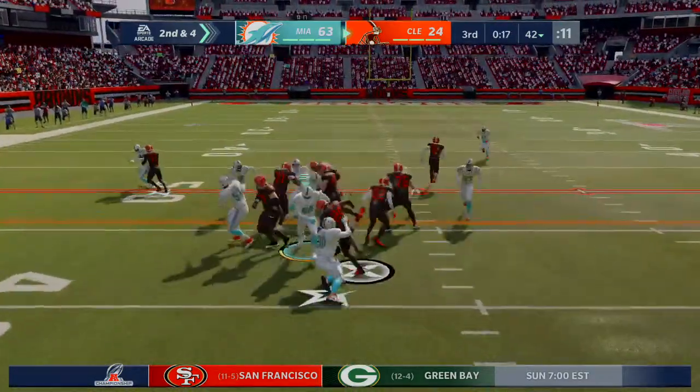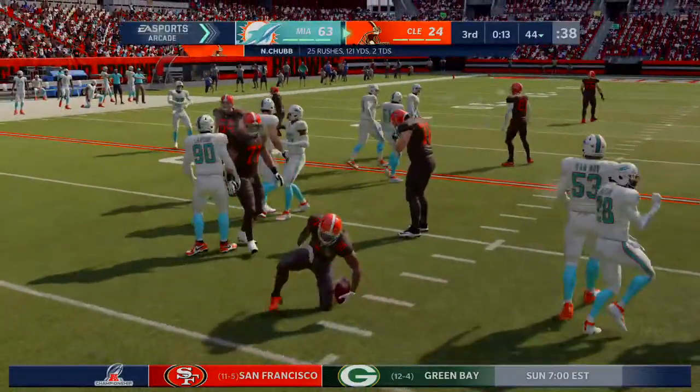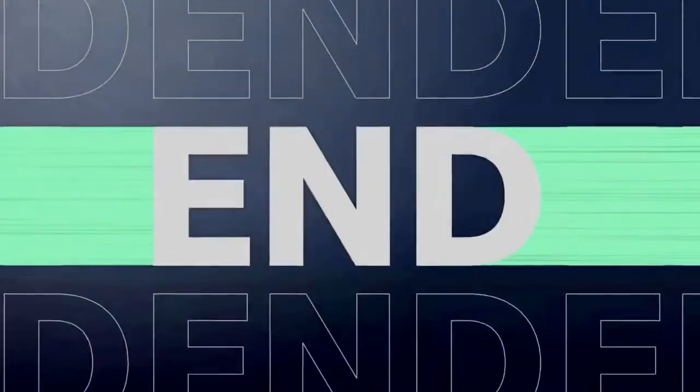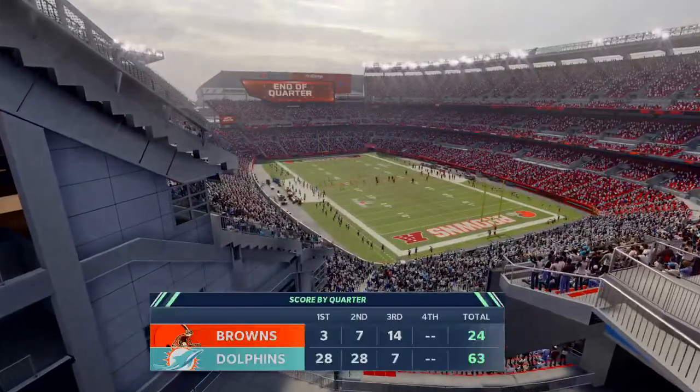They run it again with Chubb. And very little daylight there. He'll get a couple up to the 44. Bobby McCain on the tackle. A gain of 2. 1 quarter remains for the right to go on to the Super Bowl. We'll return with more after this break.